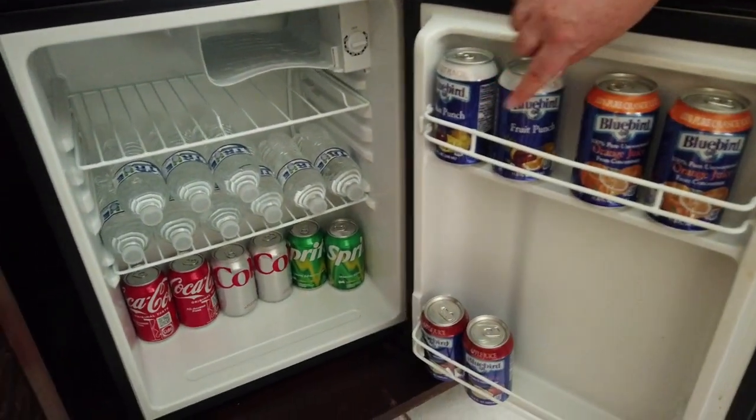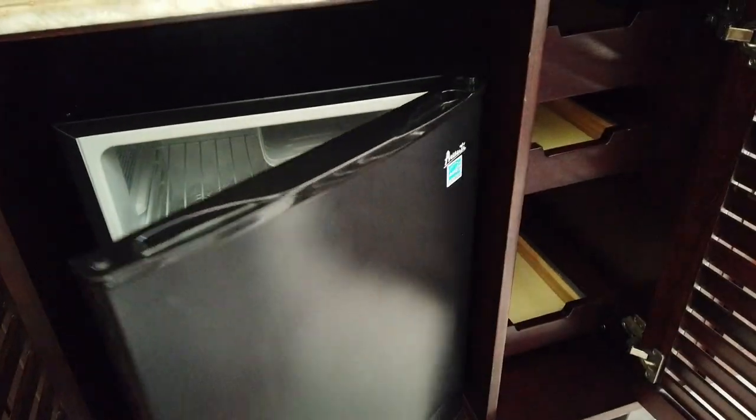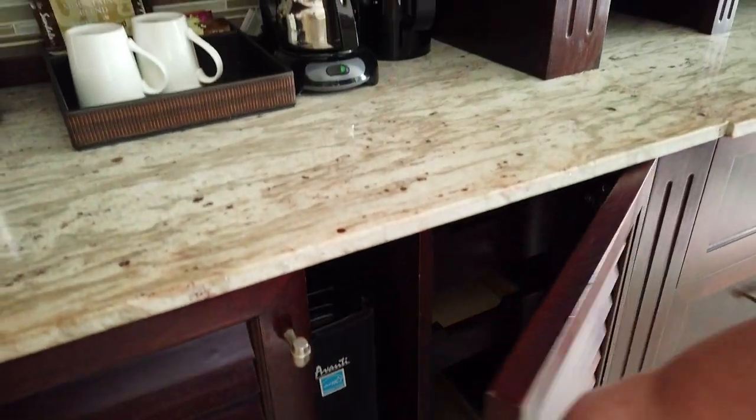So drinks, fruit water, fruit punch. Keep your fruit punch. Last time we had that full of alcohol, but maybe because of the room we had. Yeah, we were constantly last time and we're not this time.